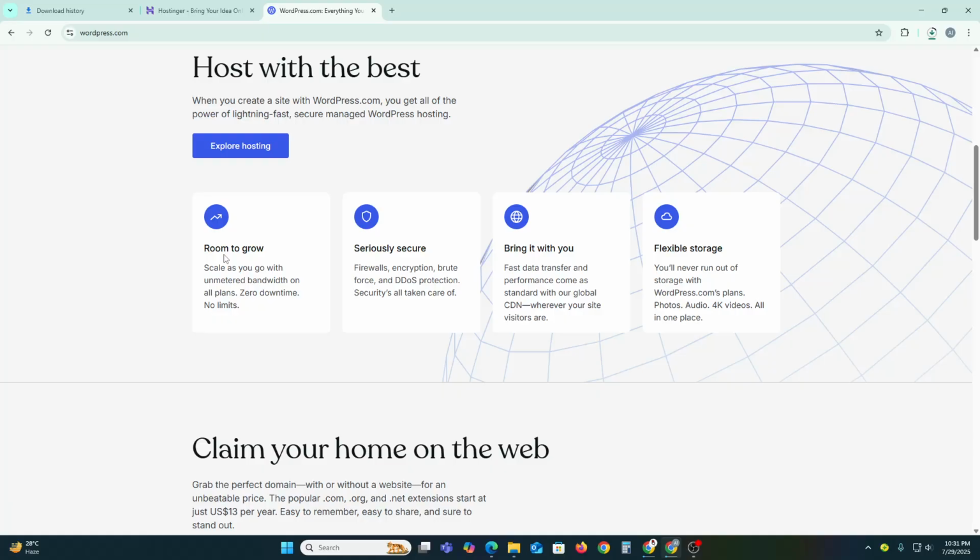So which one is better? Choose Hostinger website builder if you want speed, simplicity and an easy all-in-one solution, perfect for beginners, small businesses or portfolios. And choose WordPress if you want full control, scalability and the ability to build almost anything. Great for advanced users, bloggers and developers.